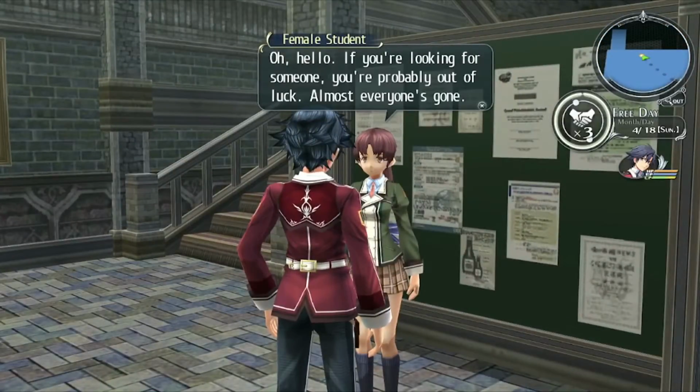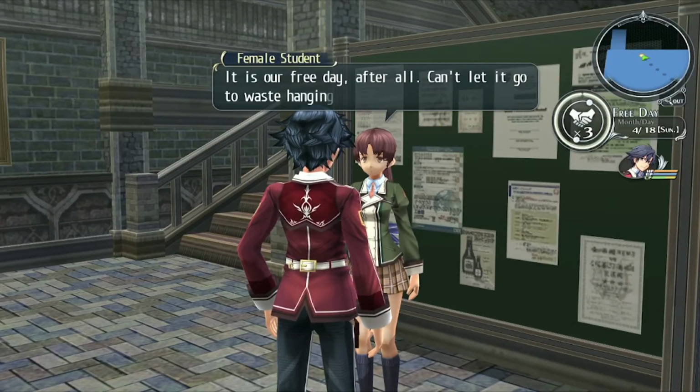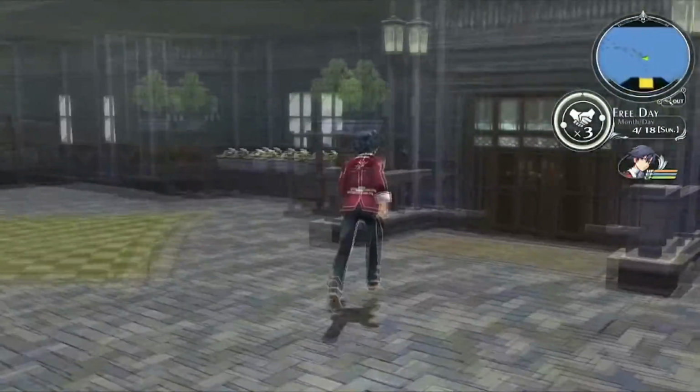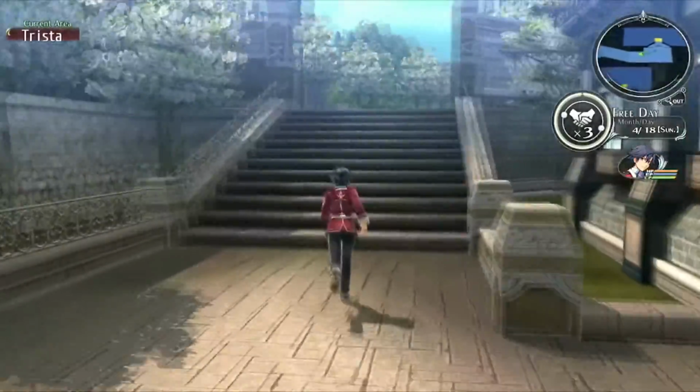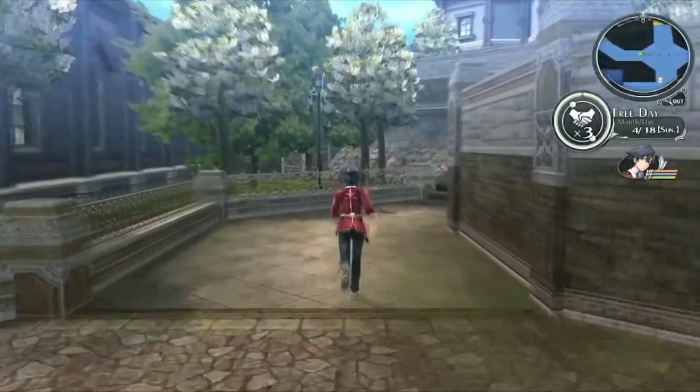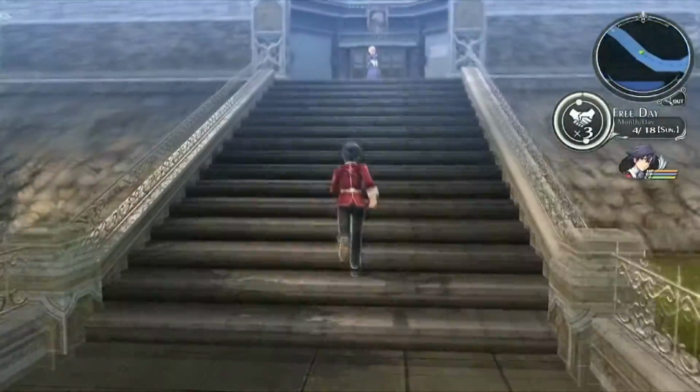Oh, hello. If you're looking for someone, you're probably out of luck. Almost everyone's gone. It is our free day after all. Can't let it go to waste hanging around in a dorm. Yeah, you have a good point. And I don't think there's anyone else in here. They don't let you go further into the dorms anyway, so I didn't bother exploring. They usually only let you access that first floor.